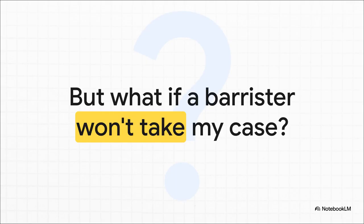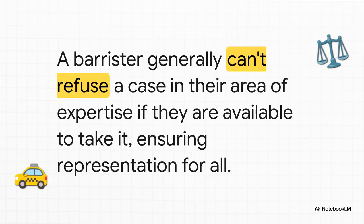Now, this is a worry a lot of people have. You might think a barrister could just refuse your case if it seems unpopular, or maybe a bit controversial, or if it just doesn't look like a winner. So what do the rules say about that? This is actually one of the most important principles for making sure everyone has access to justice. It's called the cab rank rule. And it's just what it sounds like.